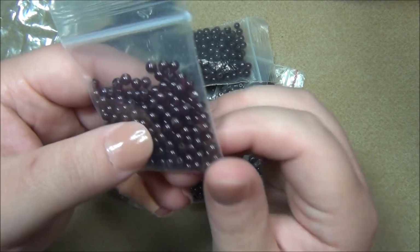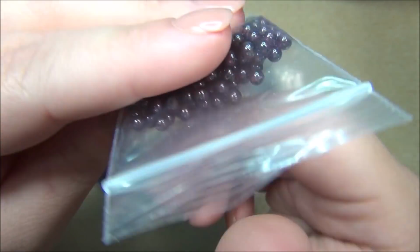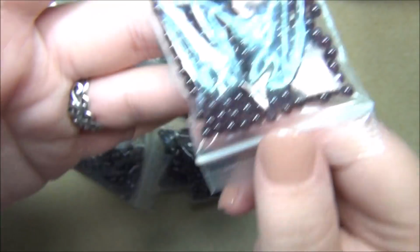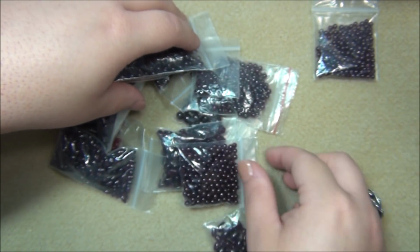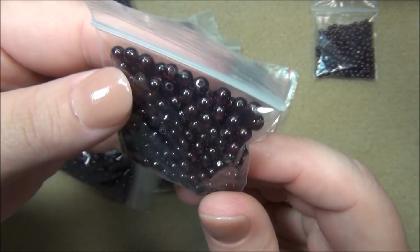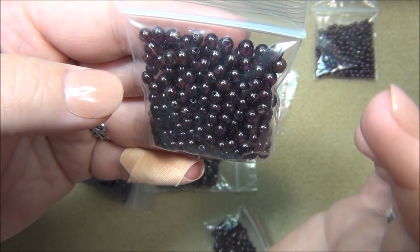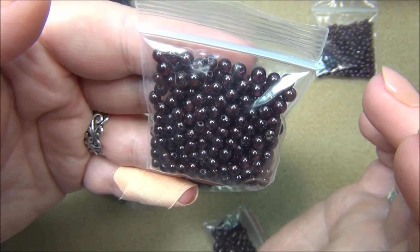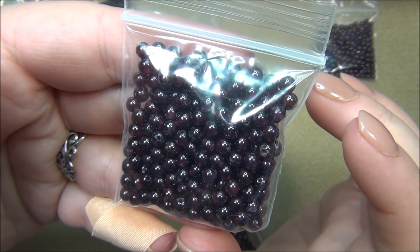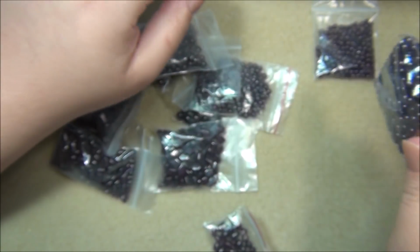But there are 3mm garnets. Super pretty. Really nice quality. Those are 3. And then there are 4. It's kind of hard to sort these two sizes because they're so similar. I think what I could do, and I said this about the pearls, but to really match them up, I need to get a needle and thread and string them, and that way I could tell the difference between them better and match them up better. But yeah, those are 4.